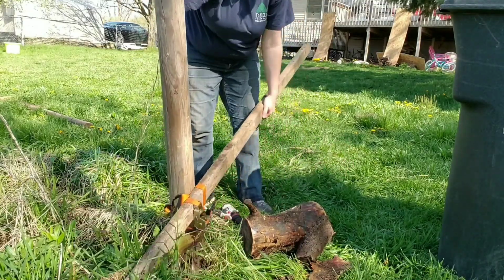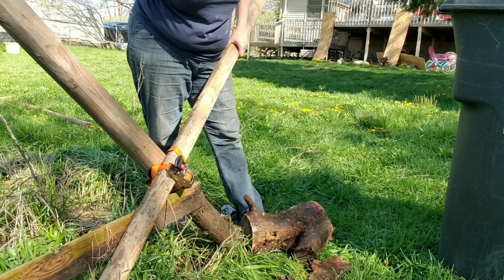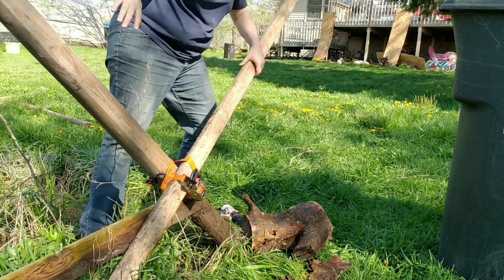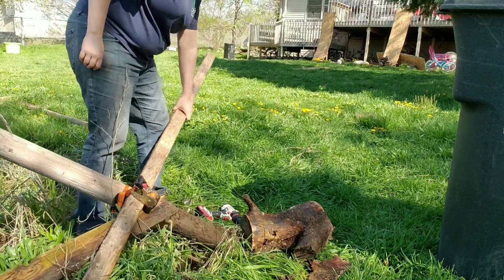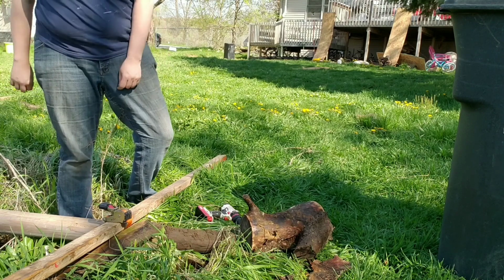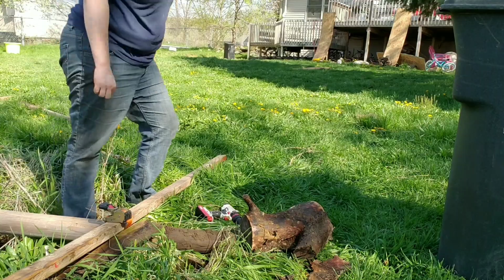Now I just have this log. Here we go. Now I gotta figure out how to get that board off the log, but that's the least of my concerns. Getting it out of the ground was the hard part. So there you have it. That's how you remove a post. So I only have 3 more to go, and be able to finish cleaning up this garden bed.